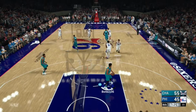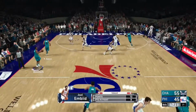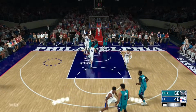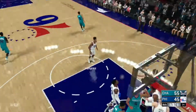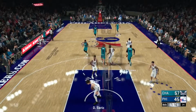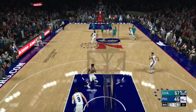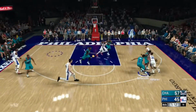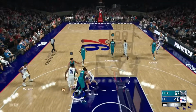Time. Defensive breakdown there, no doubt about it. I mean, he's a guy you have to be focused on defensively. And the rejection by Embiid. Batum, good. 1:15 left in the 4th quarter. Fultz the pass to Redick.